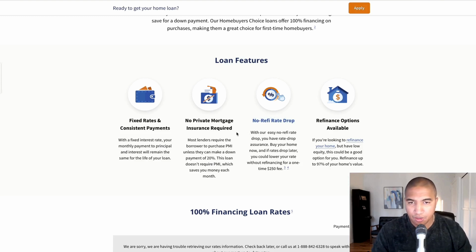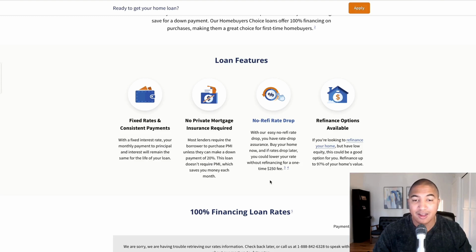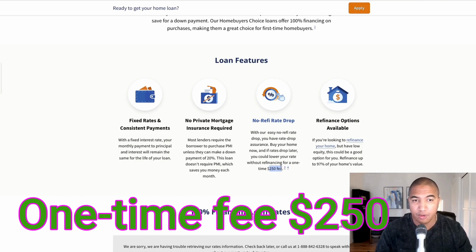Another great feature within this program is going to be Navy Federal's no refi rate drop. With our easy no refi rate drop, you have rate drop assurance. Buy your home now, and if your rates drop later, you could lower your rate without refinancing for a one-time fee of $250. Normal refinance costs range anywhere from $2,500 just to refinance, but with Navy Federal's no refi rate drop, you could lower your rate without changing your term for a minimum fee of $250, which is a great deal.